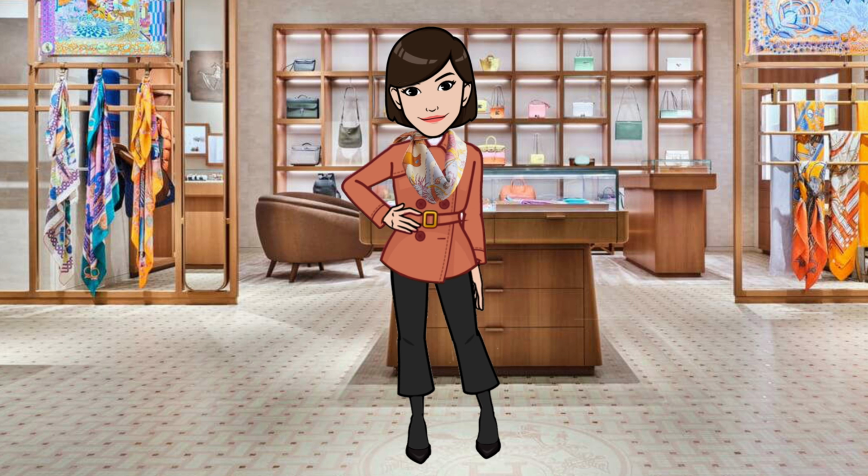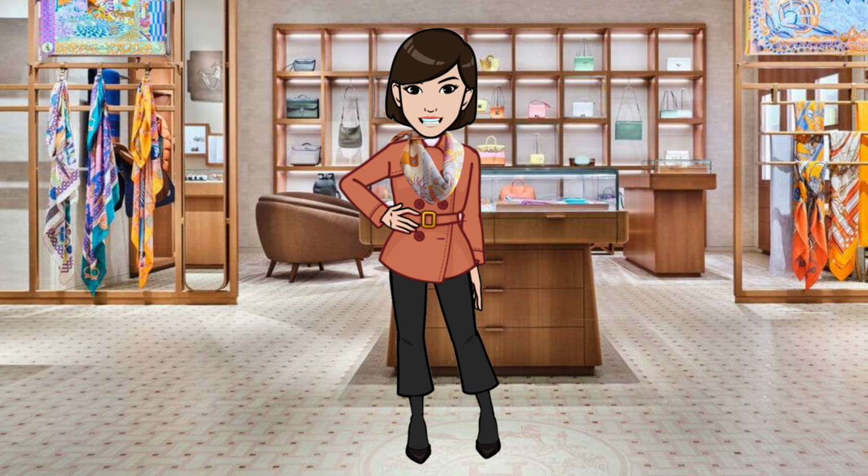So there you have it. A bit about the artist, my interpretation of the design inspiration, and my top color picks for this design from Hermès' Fall/Winter 2024 collection.